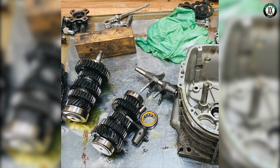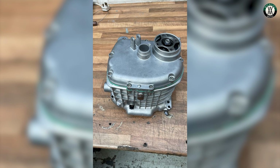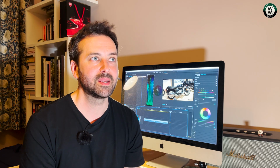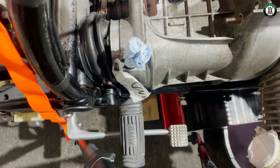But it was a bit of an expensive process to get everything back to spec with the gearbox. So it's done. And again, that will be another part that's coming back in the next few weeks. Elsewhere, the swing arm. In order to get that powder coated, unfortunately, because this is a shaft driven bike, you have to take out all the internals.